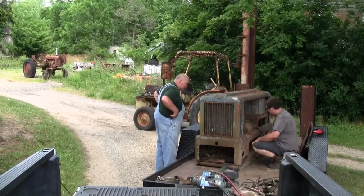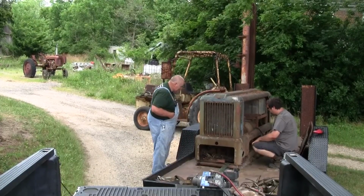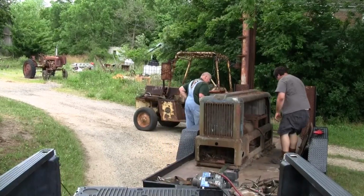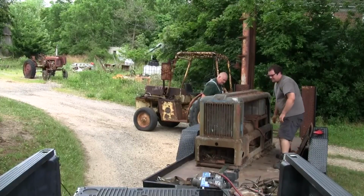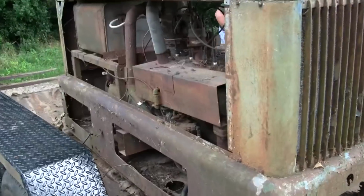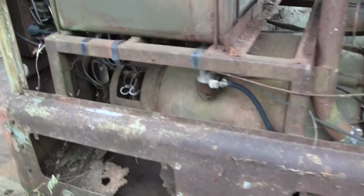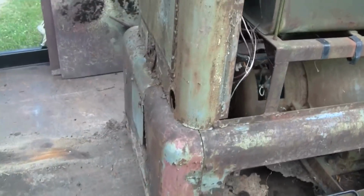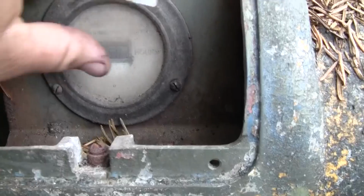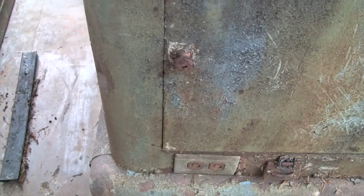Got it set up so you can adjust the timing with a little wing nut thing on there. Power meter. Let me get the camera down and we'll give them a close-up of this thing. So here it is, fresh out of the bush, 1947. 25, what was it, a K something? I forget. 5,635 hours on it.